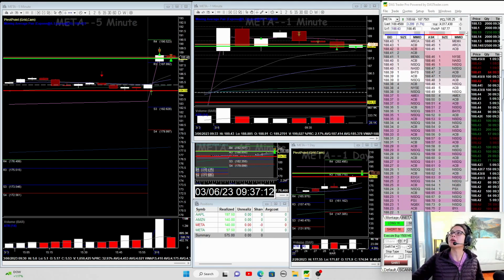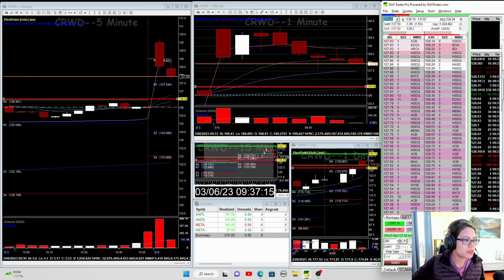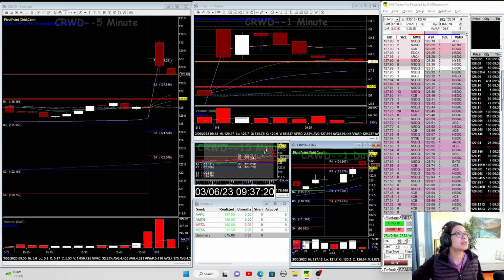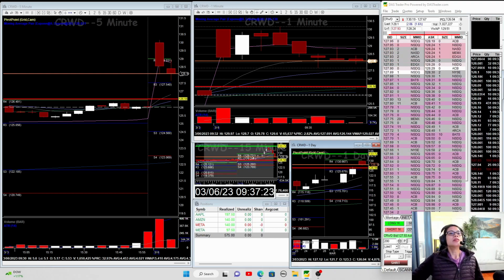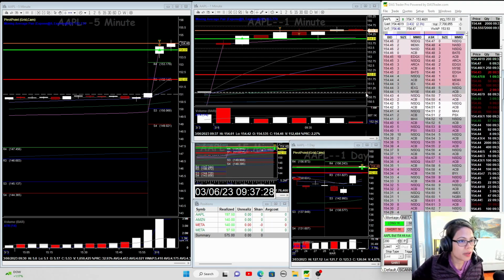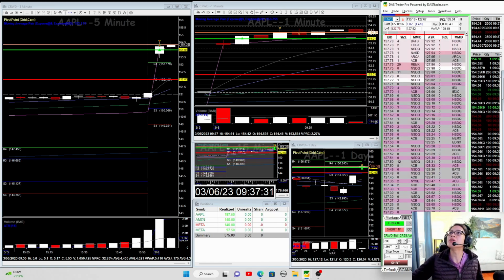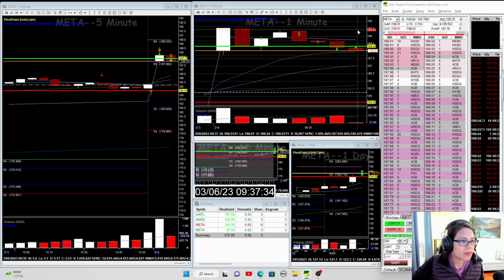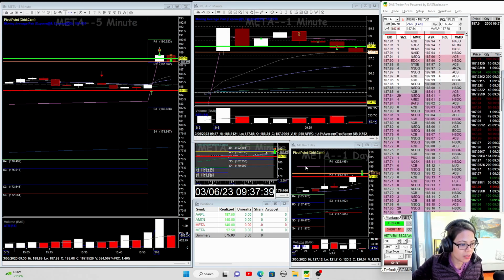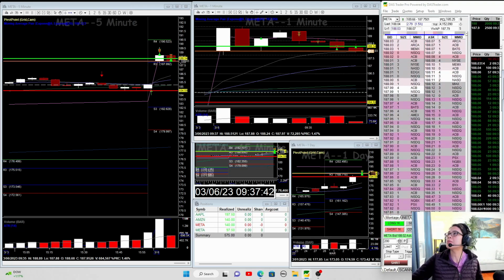Amazon is also having a pullback right here. Crowd is the one that is a gap up, but now had moved as a gap fill move. Netflix, Apple now is still very bullish, but it had moved without me, so I have no edge. Meta, that's the thing about having a very tight stop loss. It's still working in my favor, but I got stopped out.